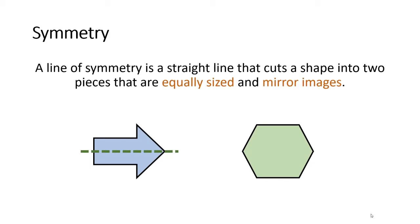If we look at the green shape now, I could draw this particular line in from top to bottom that again gives us two pieces that are equally sized and mirrored. It is not enough that the pieces are equally sized. They have to also be mirror images of each other. Otherwise, it is not a line of symmetry.